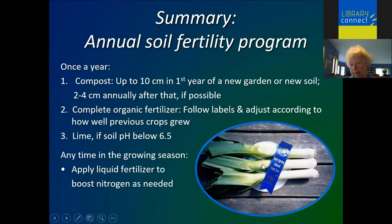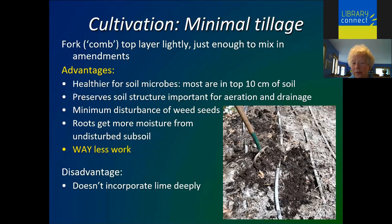And I had to put the bragging picture in for my leeks because, why wouldn't I, right? The blue ribbon leeks, anyway. So this is what the soil looks like in this picture after I've just sprinkled on lime, compost, and a little bit of fertilizer. You can't see the fertilizer because it's just little brown grains.